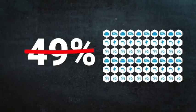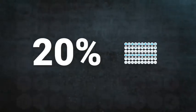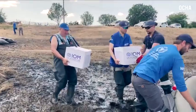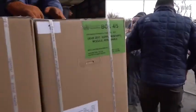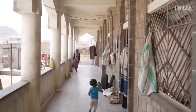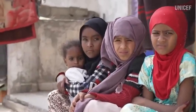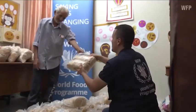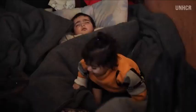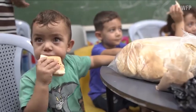We have appeals where only 30% of our expenses are met, or only 20% of our expenses are met. It really depends. Some of the crises that get the most attention worldwide, we get all of the money we're asking for. But others, in countries that are less in the news daily, get much, much less. We don't see humanitarian aid as simply an expenditure. It's an investment in people. And ultimately, it's much less than the cost of giving up on people.